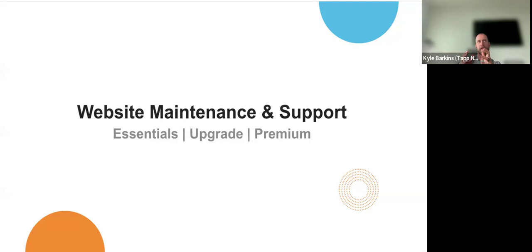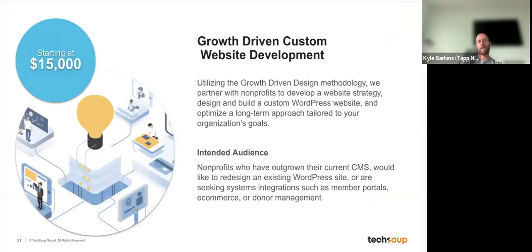It's not one size fits all for sure. One of those sizes might not fit you, so we also have custom packages that we are happy to customize for you and for your organization. In addition to that, we have our growth-driven custom website development, which is some of what we talked about today. We take that growth-driven design, do the strategy, and build that launchpad website for you, to get you something that you can use and build on over time.